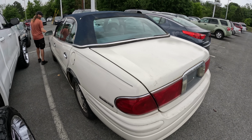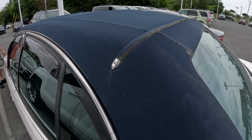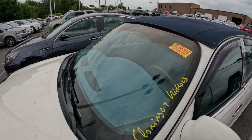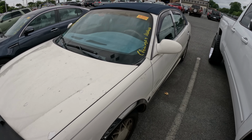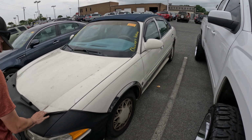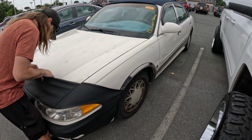This ugly Buick. For whatever reason, Alex has been buying some Buicks here lately. It's not even a soft top. What's that called? Like a canvas top or whatever? It is a soft top. A soft top. Yeah. Oh, it doesn't go down. It's not a convertible. It's a 2001 Buick.